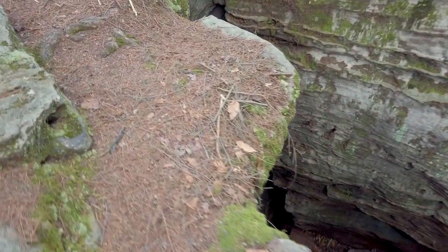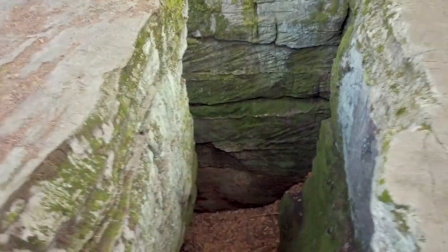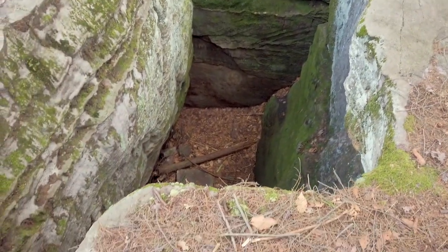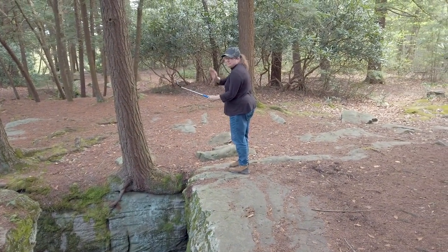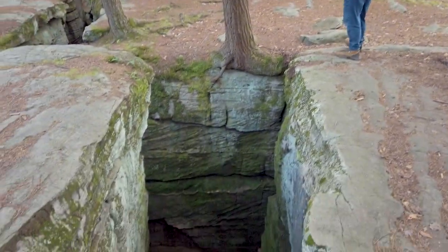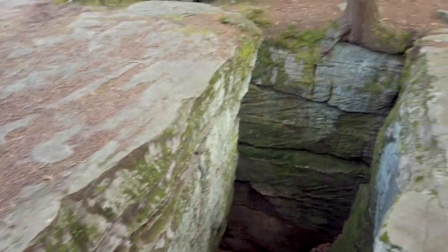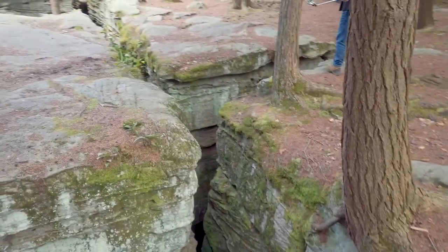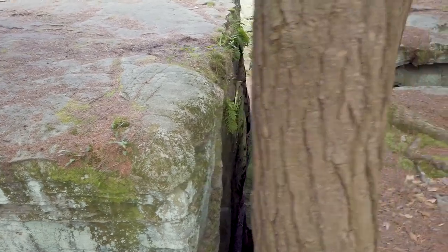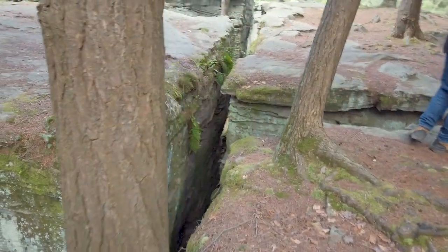Let's see if we can get a perspective on depth. I'm standing on the outcropping of rock. Look at that. Here's Leslie. That gives you an idea of how far down that actually goes. Well, let's look at other stuff from the top side here. This is quite incredible. That alone is spectacular. Even the way the light's hitting it.